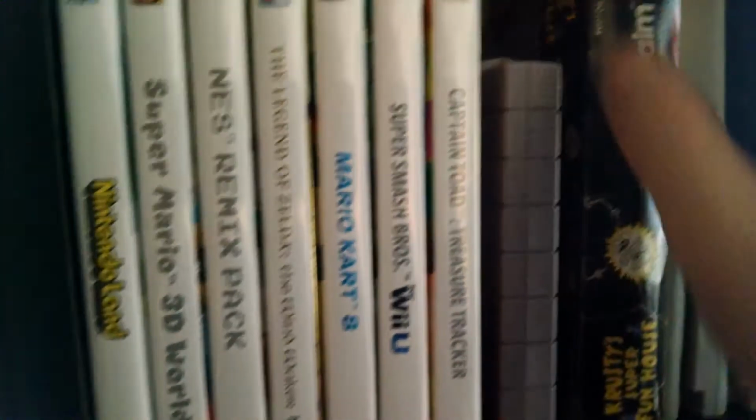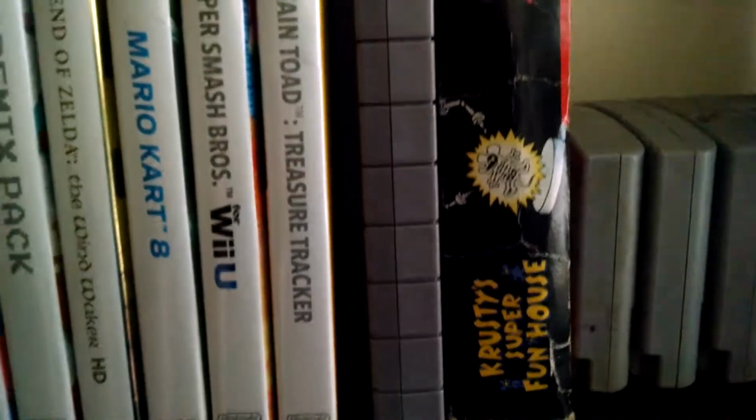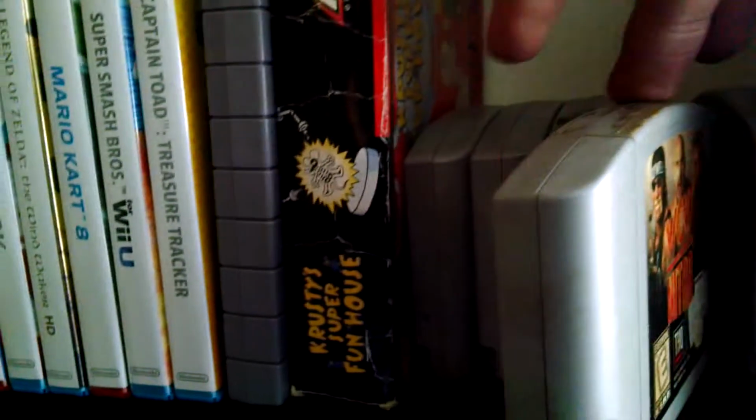Super Game Boy. We got SNES games here. Krusty's Super Fun House. Lots of Simpsons titles. N64. We got Beetle Racing. We got South Park. I got Star Wars. WCW Nitro. This is like the worst N64 game I've ever played. If you got any worse ones, comment on this. F-Zero X, and Ocarina of Time.